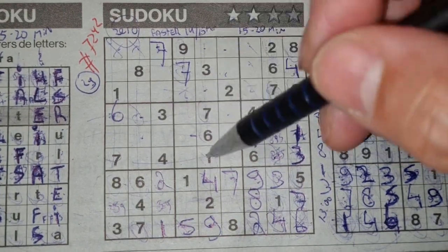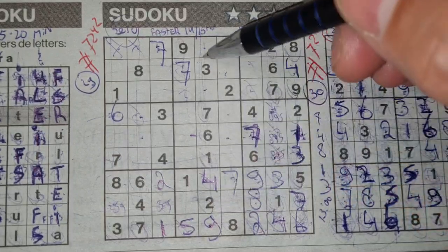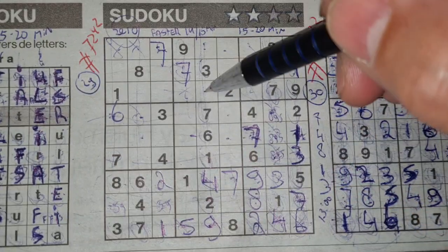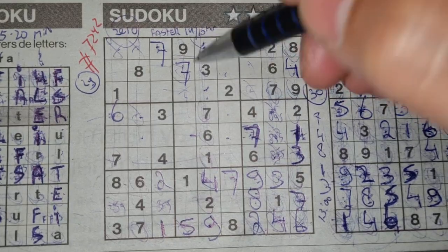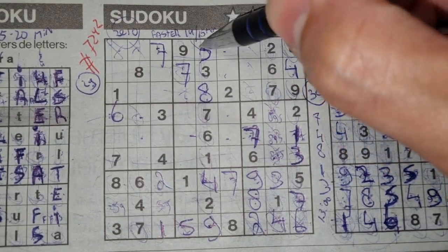Then two missing numbers in the middle column, for numbers 1, 2, 3, 4, the 5 is missing. 6, 7, and 8 is missing. 5 and 8. We have an 8 in the first row, so no 8 there. 8 should be here, and a 5 goes there.